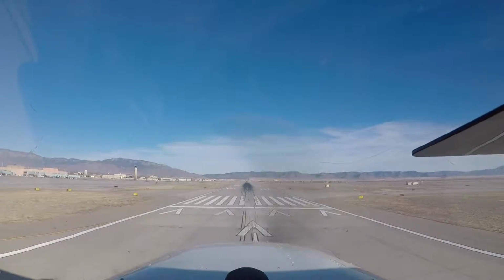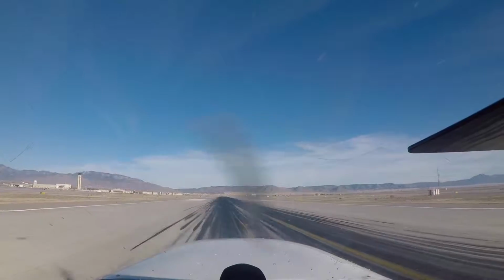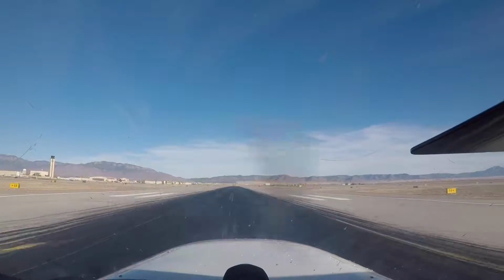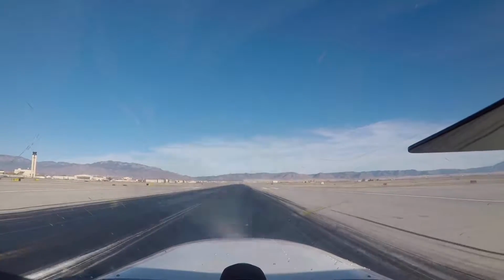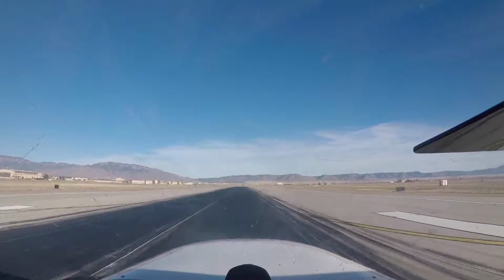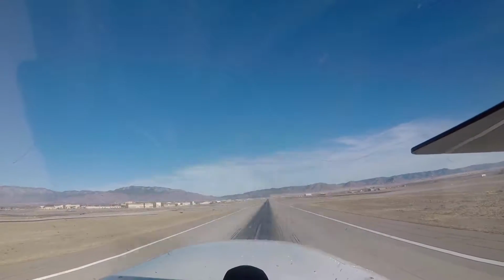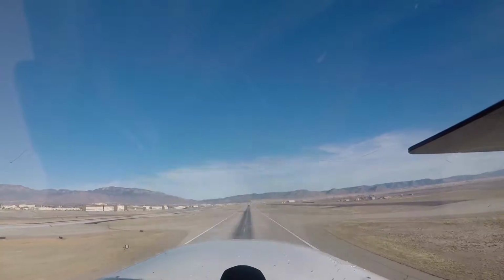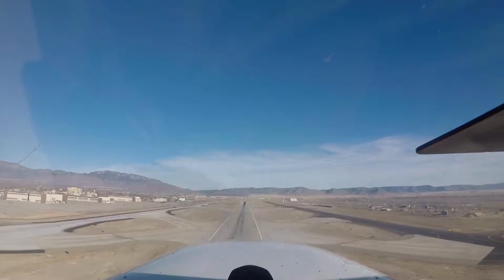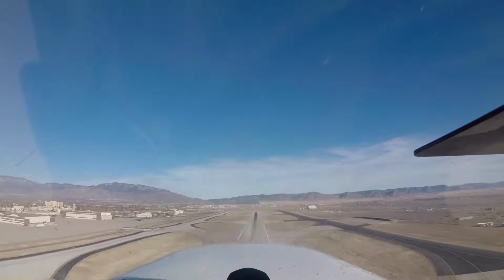Keep it coming down. There you go. Whoop. A little squirrely. Yeah. Yeah, I was ready to start pulling back right when you said keep it coming down. Yeah.